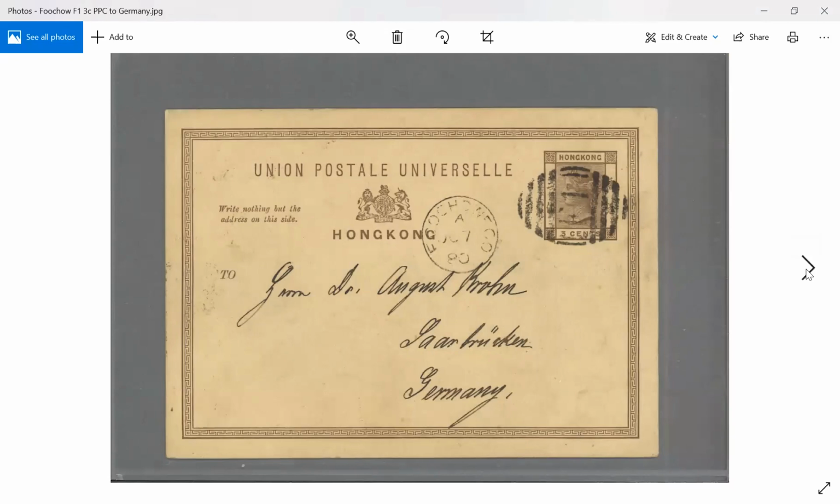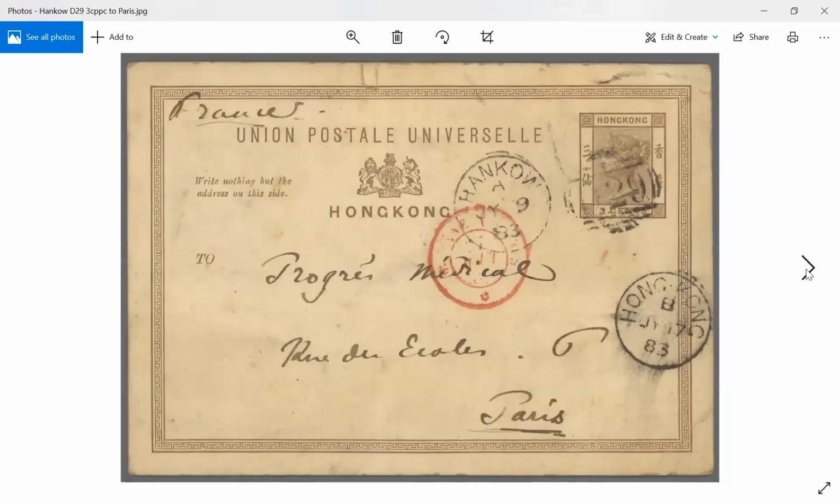The next one will be photo F1, postal card, 3 cents to Germany. Another is also a postal card, 3 cents, struck with the D29 killer, Cura to Paris. How many are there of the D29 on postcard? I don't think there will be many, but I don't have the record for that. There are three or maybe less than five. That to be one of the two recorded. Pretty scarce.